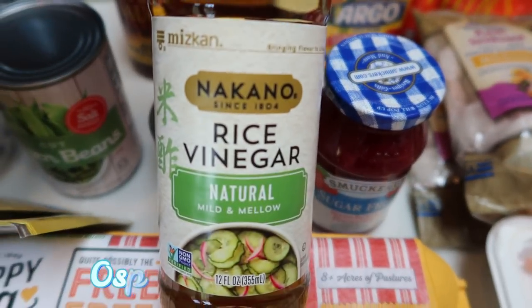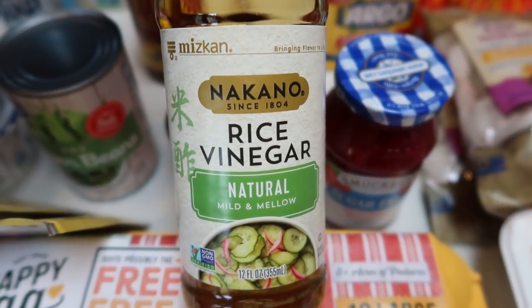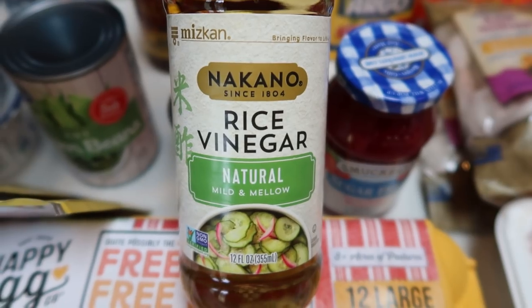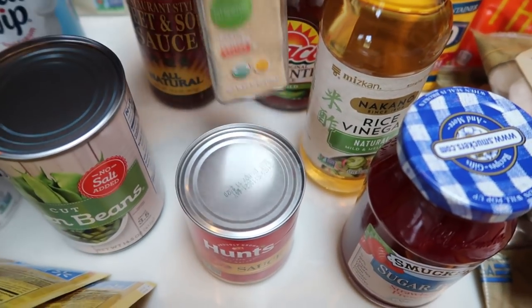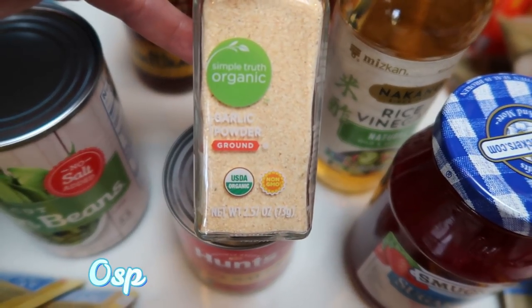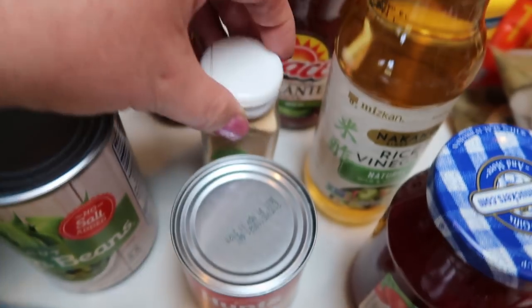Restocked my rice vinegar. I was completely out from mine being expired. So I went ahead and grabbed another container of that just to restock my pantry. I am just about out of garlic powder. So I really like the Simple Truth Organic, so I picked up one of those.